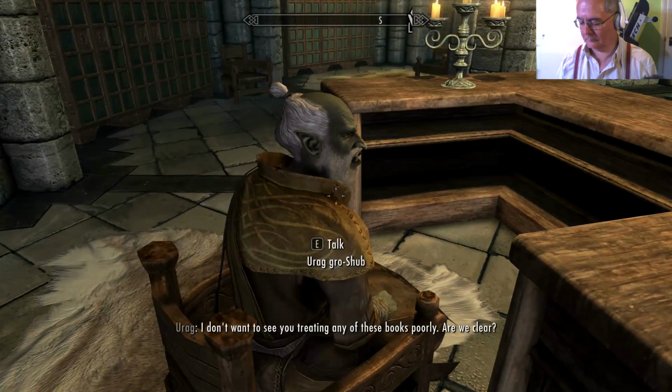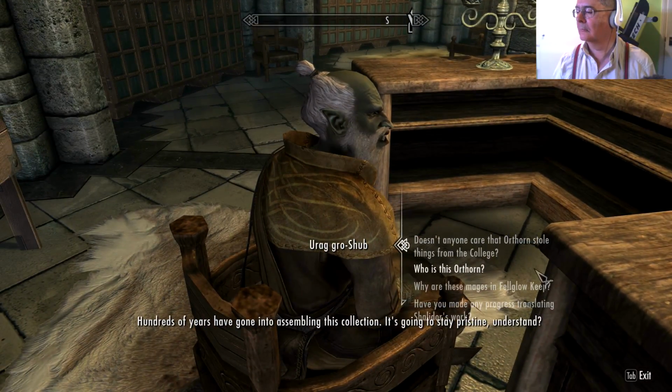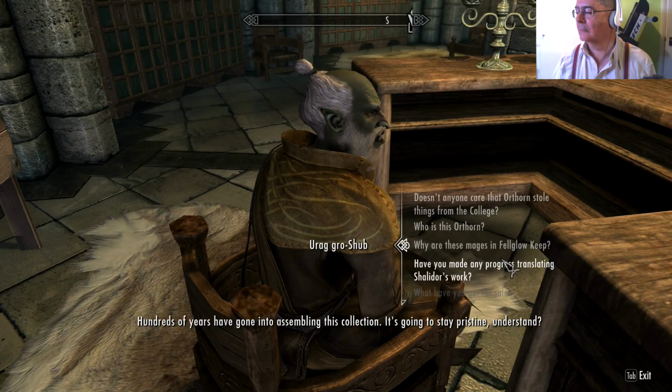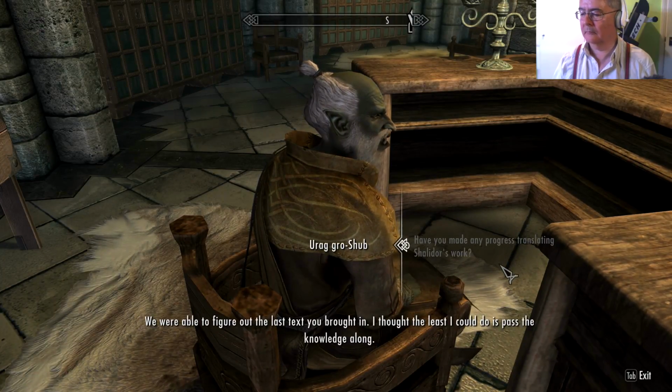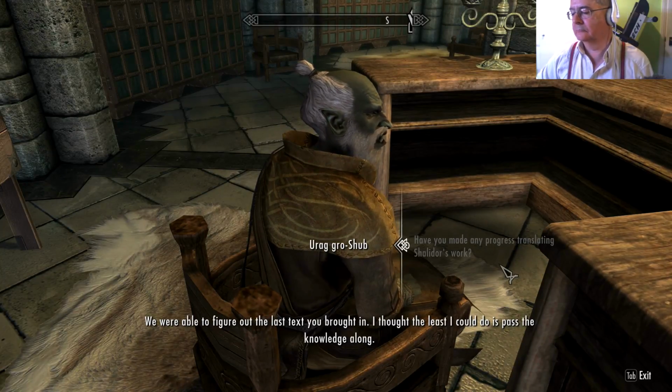I don't want to see you treating any of these. Hundreds of years have gone into assembling this collection. It's going to stay pristine, understand? We were able to figure out the last text you brought in. I thought the least I could do is pass the knowledge along.